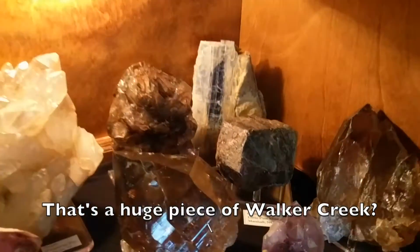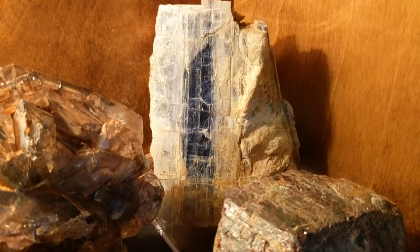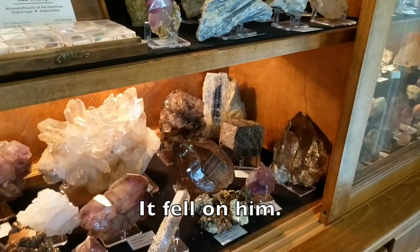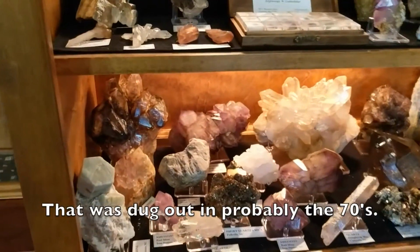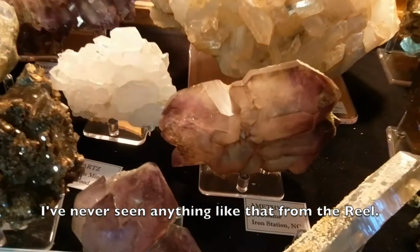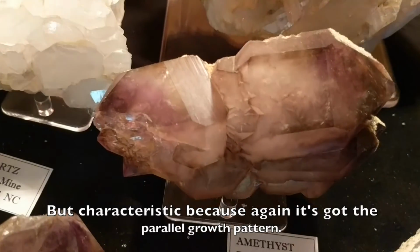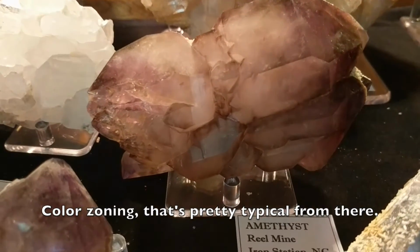And that's a huge piece of Walker Creek? No, Balsam Gap. That came from the Ledfords, the brother of the guy who got crushed in the shaft when it fell on him. I can never remember their various names. There were 3 brothers. But that was dug out in probably the 70s. I've never seen anything like that, where it looks almost double terminated, going in 2 directions. That's crazy. But it's characteristic because, again, it's got the parallel growth pattern and color zoning, that's pretty typical from there.